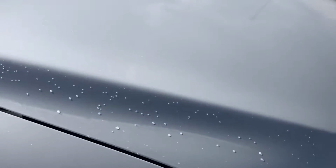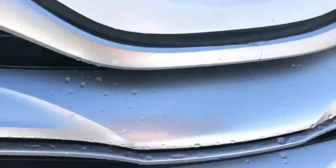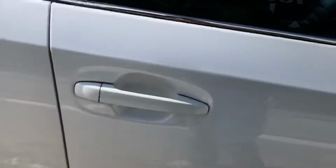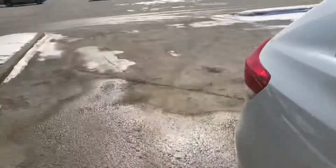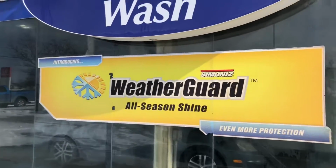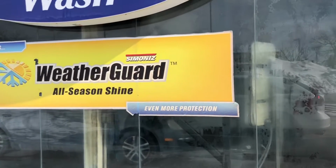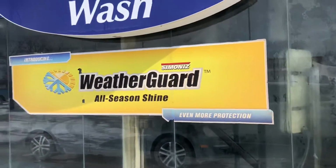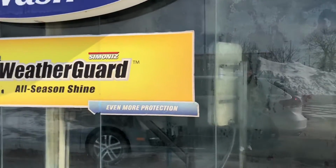And on the hood, that's how it washed. The dryer did well on the hood, you can see. On the front bumper, the dryer didn't do that well. But despite the dirt and stuff like that, this wash did a great job. There's still dirt on the car though. So yeah, overall for $10.99, I'm not sure if it's worth it.